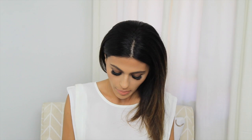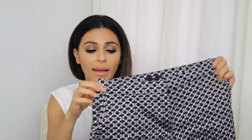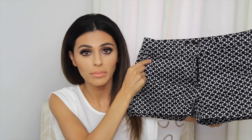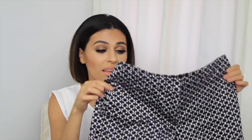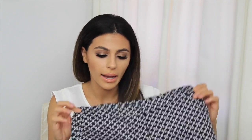Okay, next up, I'm trying to get this off the hanger. I found these at H&M, these shorts. It's got a nice print on them. That's what caught my eye. And they were $12.95. There were a bunch of other prints too, and I should have gotten more. They were also solids, but I grabbed this one and I'm very happy with it. They're a good length. They're short, but they're not uncomfortably short. They don't sit too low, not too high. Just a really good purchase for $12.95, and especially good for summer.